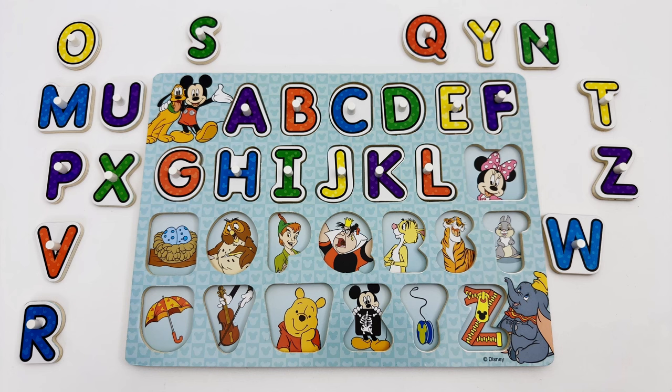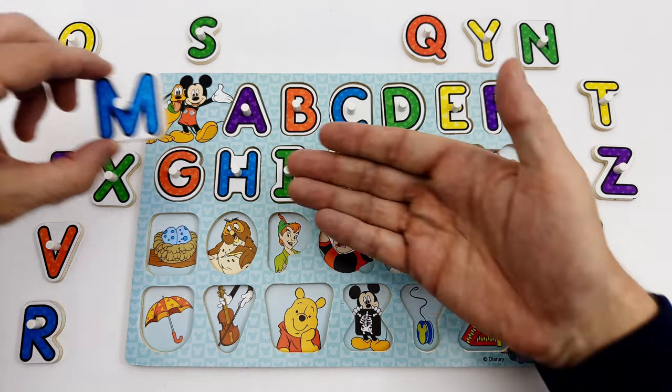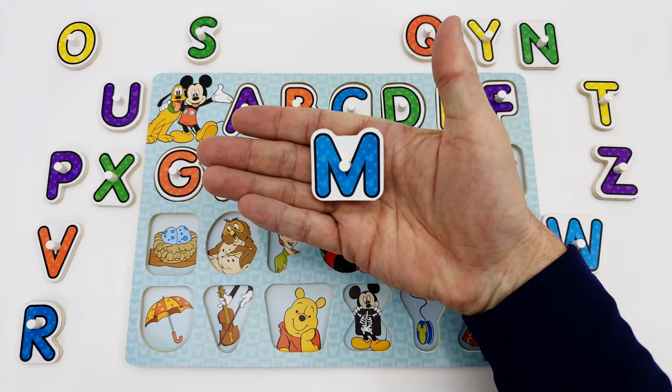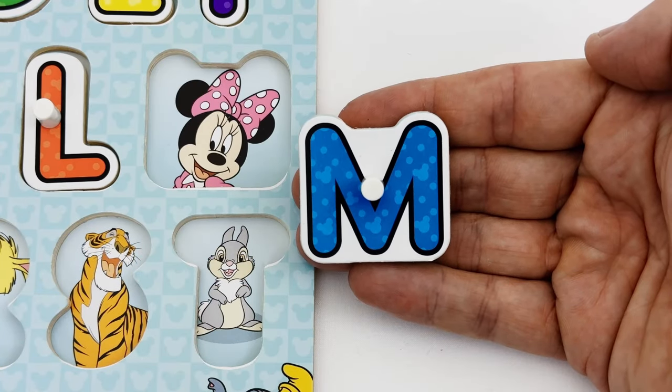The letter M comes after the letter L in the alphabet. Can you help me find the letter M? There is the letter M. The letter M is blue. The letter M. M is for Minnie.